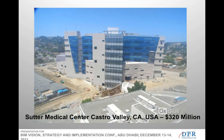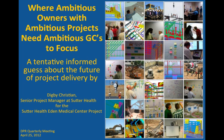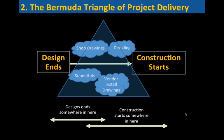And a couple slides from Digby Christian, who is the project manager for the owner, and then from the design, construction, the IPD team. Basically, Digby from the owner side says, when we typically think design is done and construction starts, there's still a lot of things to be worked out that have a big impact on budget and schedule performance and other performance of projects. So he calls this the Bermuda Triangle of project delivery. I think all of us have been there.